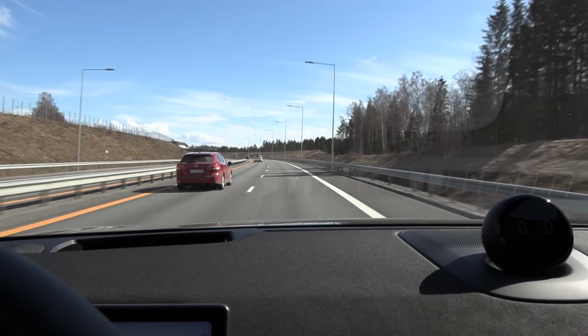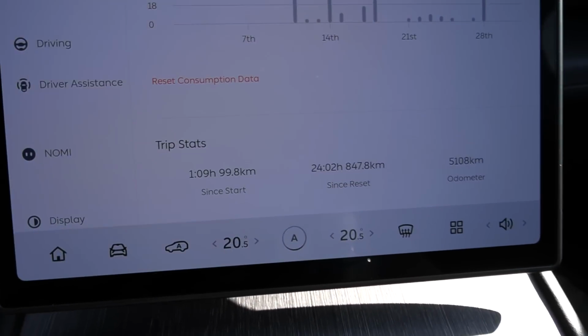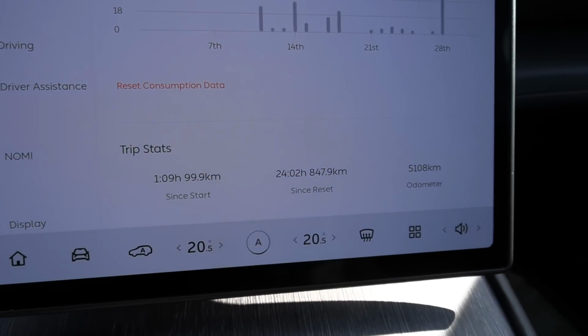We are near Brumunddal now, we're heading back south again. And you see here, this one, the trip meter, once it hits 100 kilometers exactly.